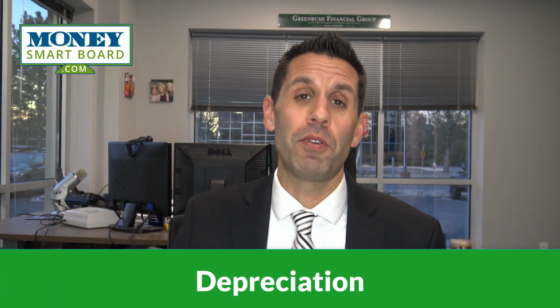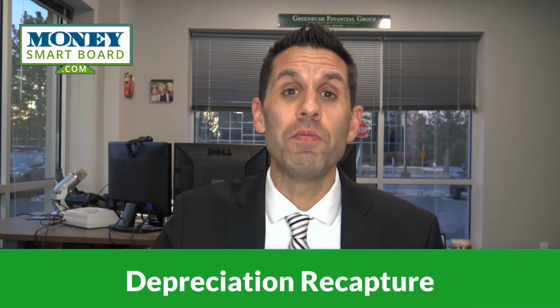The other item that's really important with these kinds of rental property situations is the handling of depreciation. It's not uncommon that when people have rental units, their accountant is taking depreciation on the property. With depreciation, you're allowed to take expenses against the value of that rental unit that offset some of the taxable income you're receiving from the rent, so it lowers your overall tax liability. But the problem is when you go to sell that rental unit, you then have to recapture a lot of that depreciation you've been using over the years to lower your overall tax bill.